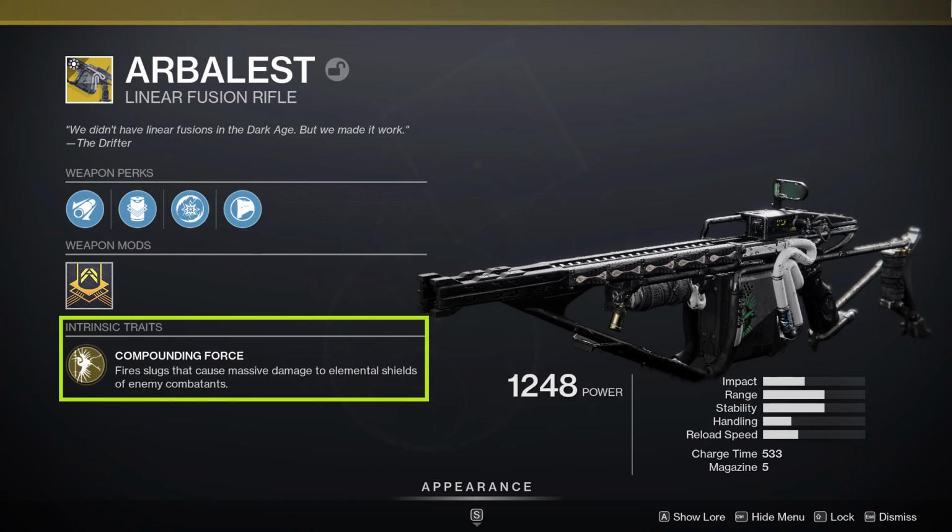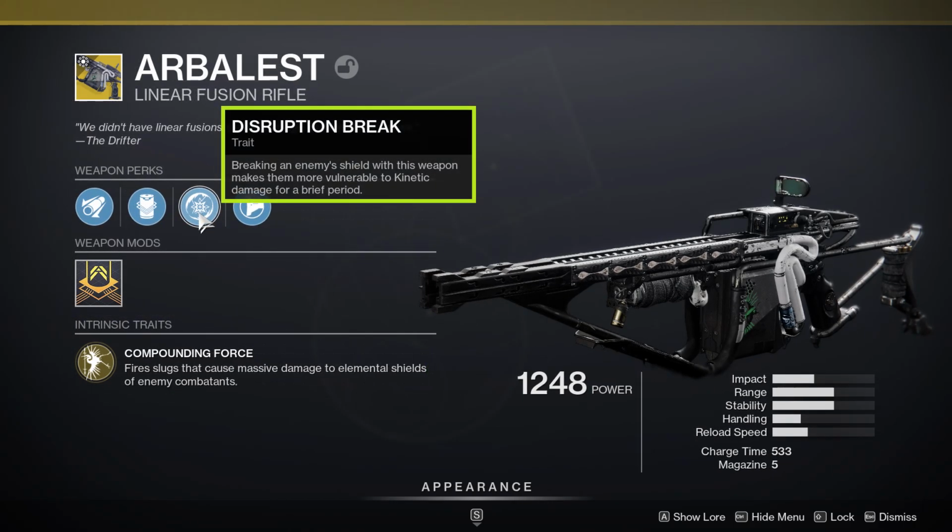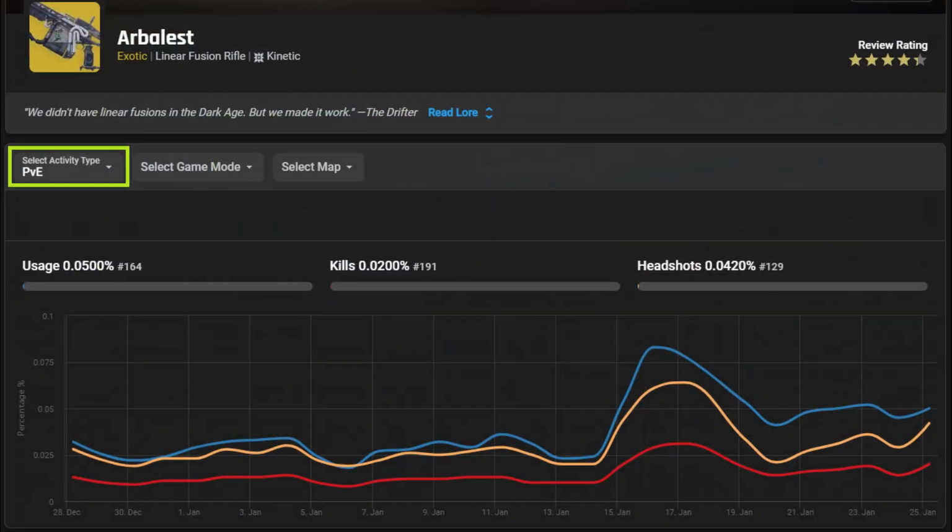Arbalest is a great gun. It comes with the intrinsic trait Compounding Force, stating that this weapon fires slugs that cause massive damage to elemental shields of enemy combatants. This functions extremely well. And this is backed up by Disruption Break, where a 50% damage debuff is applied to a target versus kinetic weapons on a shield break. This essentially gives Arbalest the ability to buff its own damage output. And yet, in PvE, this weapon sees very little play.